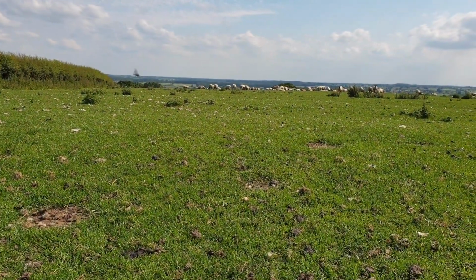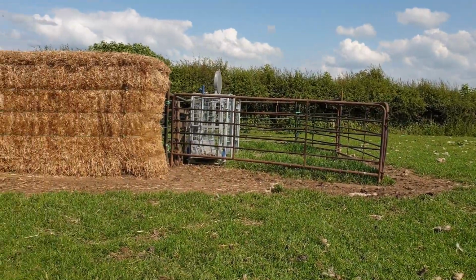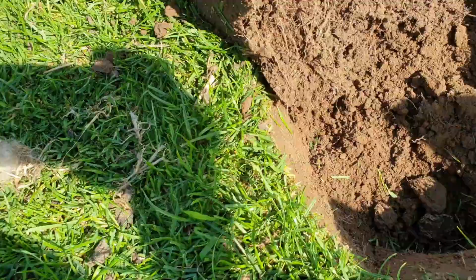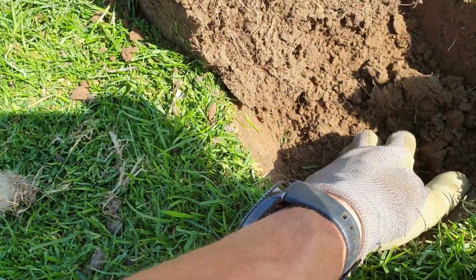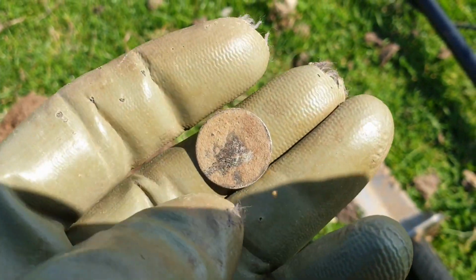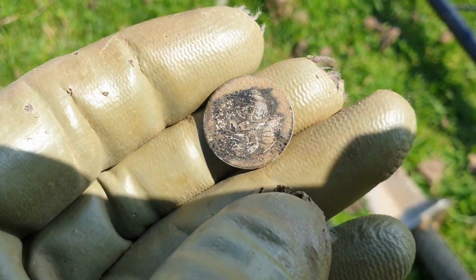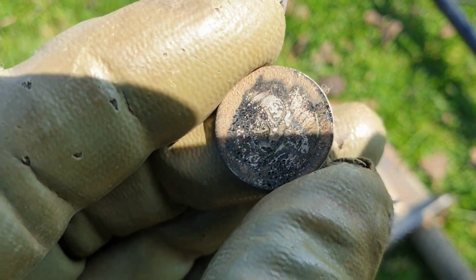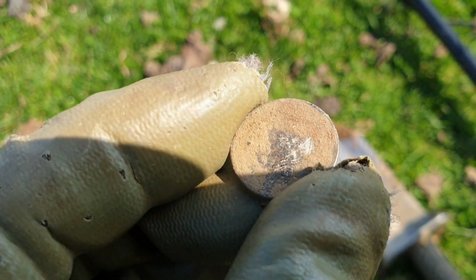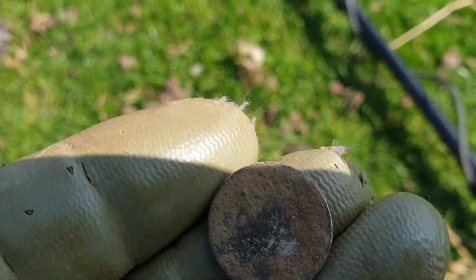This bit of video is handheld, so I'm sorry for any shakiness. I was actually just about to leave the field, and I got a 19 signal down here, for maybe 4 inches I suppose. And I've got a little silver coin, I think it's a 6 pence, and I think it's a George V. Yeah, I'll have to give that a clean up. It looks a bit worn, but sorry for the shakiness.